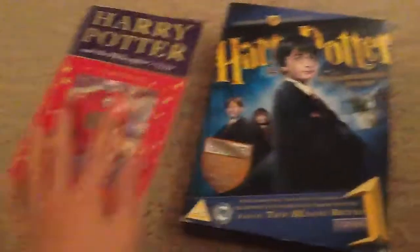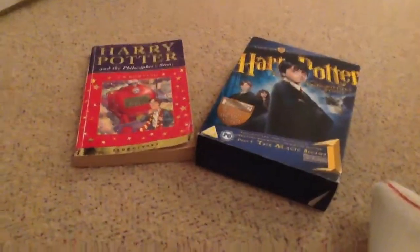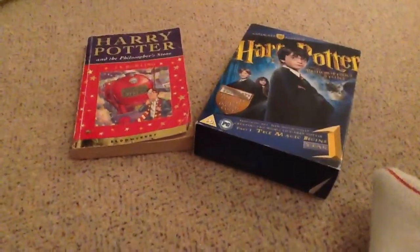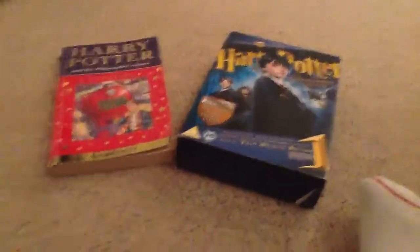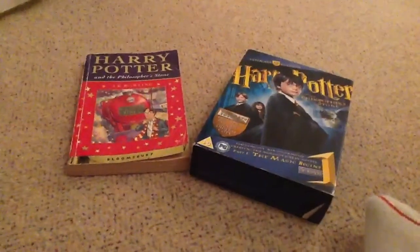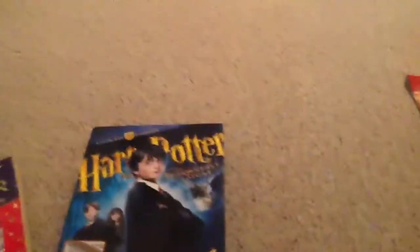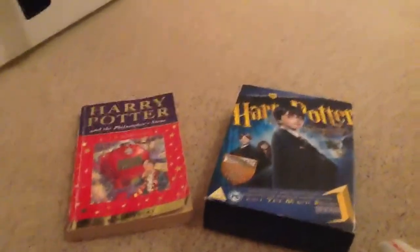So if we begin with the first Harry Potter book and movie, which is the Philosopher's Stone. I quite like it because, while it's not exactly a favourite of mine, the book is a great way to start off the Harry Potter series. You know, the boy who lived and all that. My Ultimate Edition is a little bit damaged, but no worries, that's okay. Not like the discs are or anything.